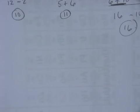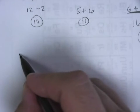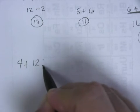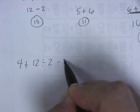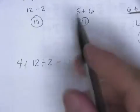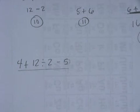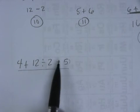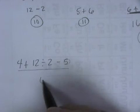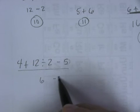Let's do another one. It's got some division in it. So we're going to do 4 plus 12 divided by 2 minus 10. Will that work out? Nope, I think I need to make that number a little smaller. There it is. All right, so here it is. We have addition, we have division, we have subtraction. Division we're going to do first. So 12 divided by 2 is 6. Everything else I didn't use, you bring down. So there's the minus 5.